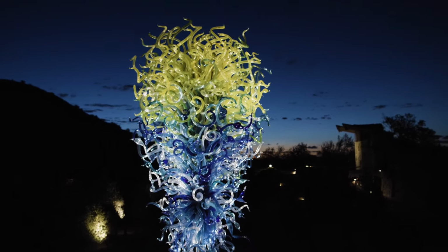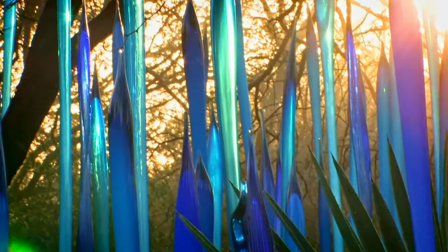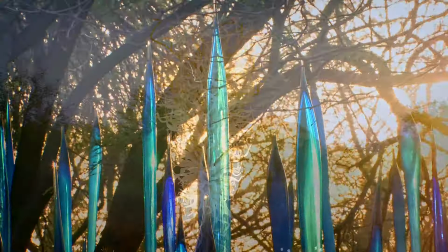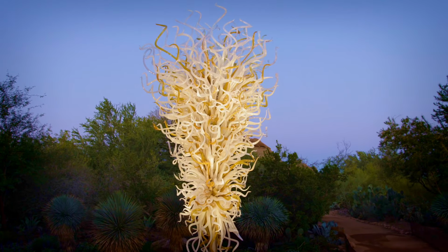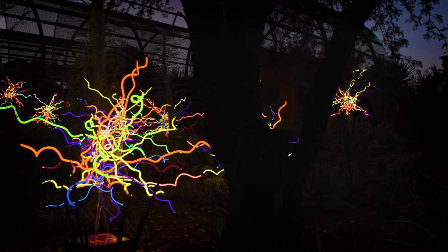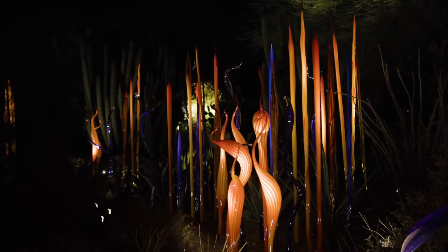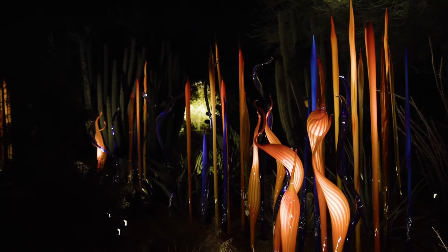So as the sun is setting, the sun rays are coming in almost at a lateral angle. It flows through the glass, lights it up even more from inside. And then as the sun goes down, the artificial light comes on. They're dramatically placed, so you get to see this transition of the same object, but in different light conditions. And it's the same, but it's transformed. It's almost as though it's alive.